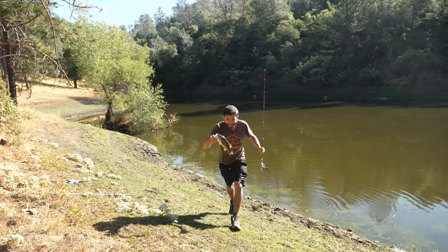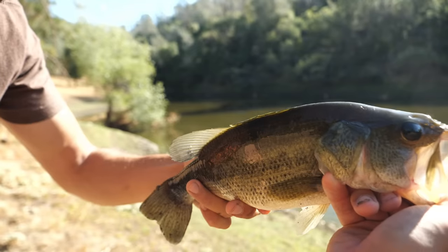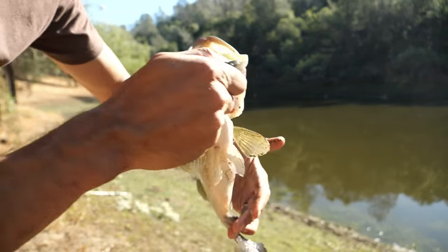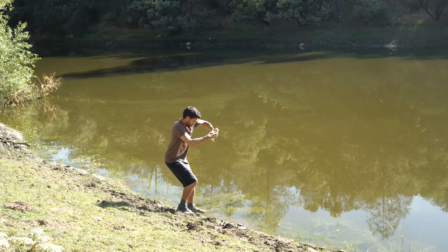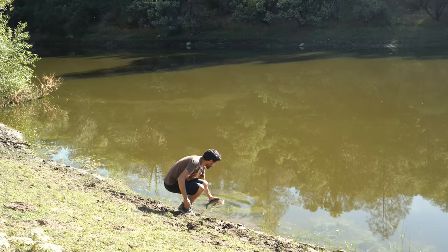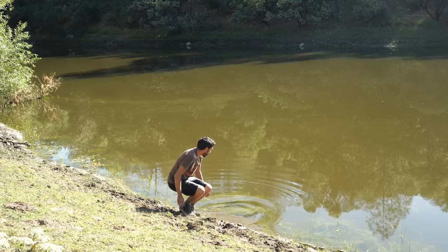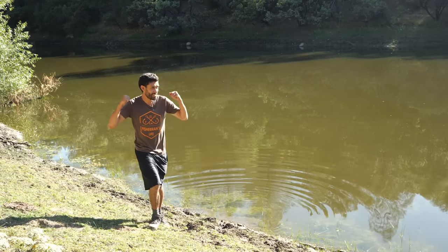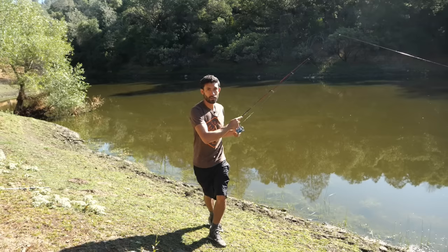Nice. Look at that. We got a largemouth bass, baby. We're gonna keep track of these. This one has a black spot right there on its back. We'll call this one Spot. Let Spot go quietly. Oh, I'm slipping in the mud. There you go, Spot. There you go, baby. Oh, yes. Nice. Oh man, that was awesome.